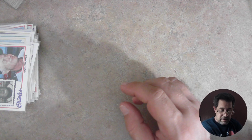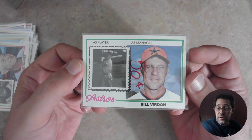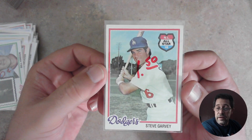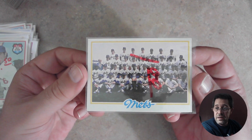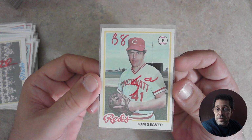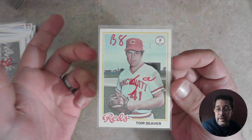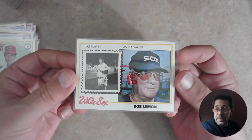Again, with all these cards, 155 cards, I spent a total of $75. 50 cents here for Bill Virdon. Nice Steve Garvey. Mets team for $1. Really nice Tom Seaver, well centered. Edges a little bit rough, maybe that corner, but gosh, for $5, and I ended up getting it for a little bit less. And the last one is Bob Lemon.